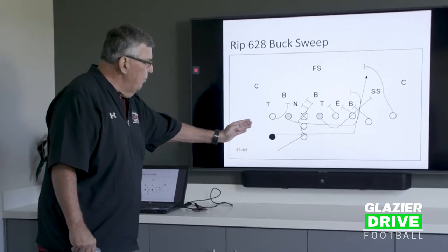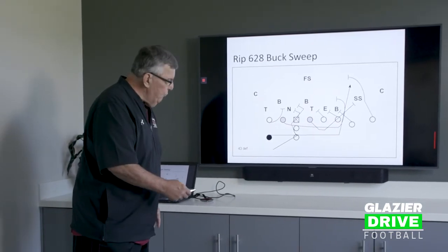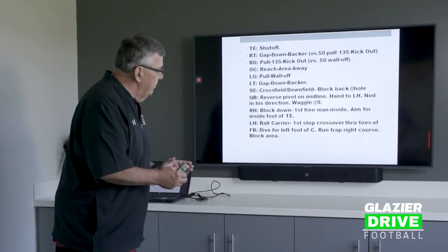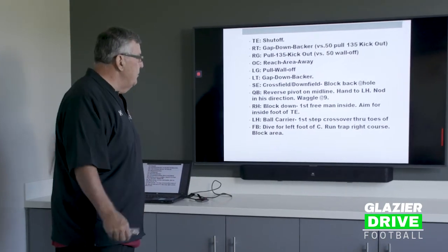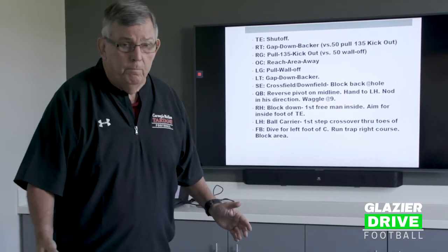His first step is to take the handoff from the quarterback. The fullback is going to run the trap right course. His first step is right foot for the left foot of the center. Fullback, dive for the left foot of the center. Run trap right course and block area. So he's got to try to find someone to block. If there's someone right there, fine. If not, just keep going. Run into somebody. Make a good fake, and maybe they'll think you're good and they'll tackle you.